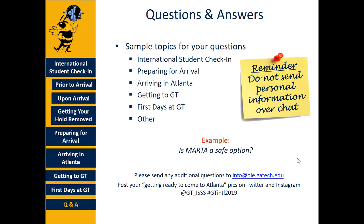Otherwise, go to undergrad admissions if you're an undergraduate student and you have missing documents. Check with them about deadlines and processes.